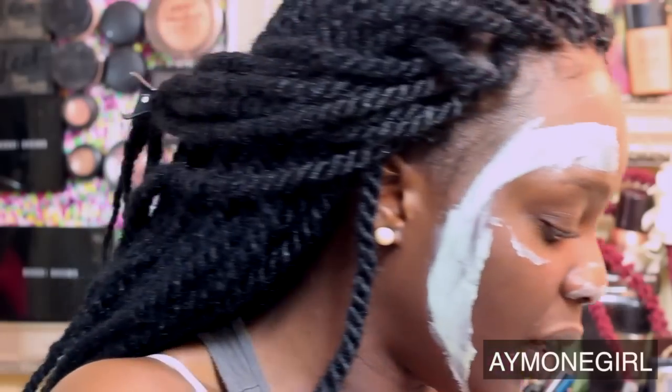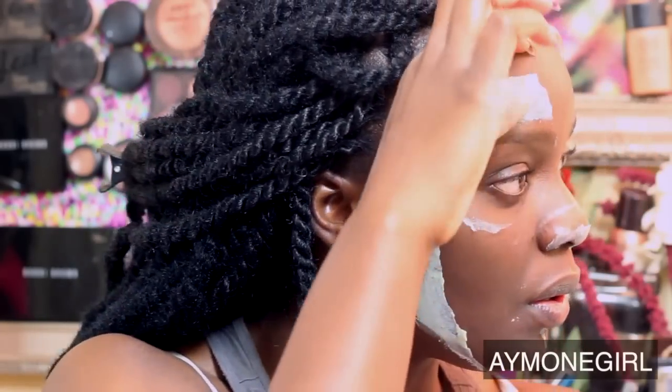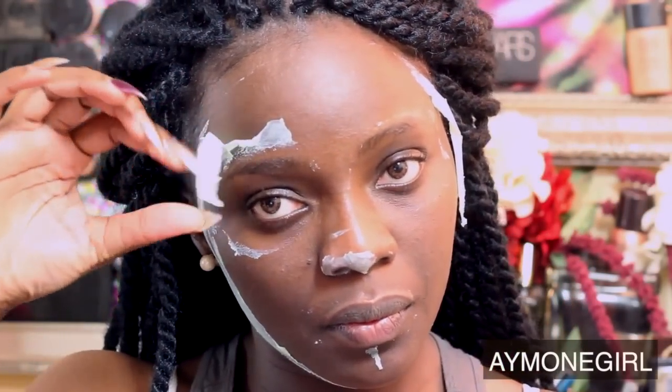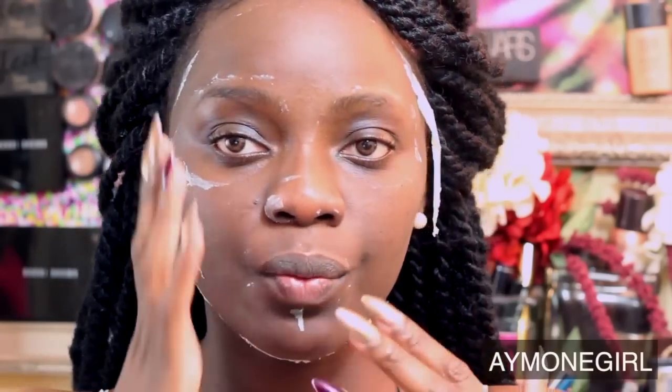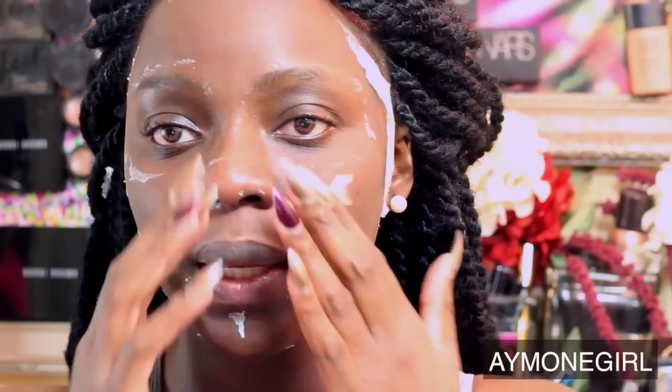Now this is stuck onto my hair, so I have to be careful. So I'm going to take a warm towel and remove the rest of it now, okay? But this one, you should definitely feel a difference. Like, your face is going to feel a little bit tighter, and that's a good sign, alright? So let's just take this off, and I'll be back.